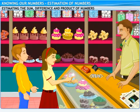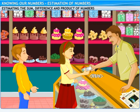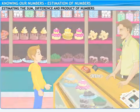Clever boy. Here you are, Mr. Smith. My mother did not have change, so I have a 1,000-rupee note with me. That was quick. Let me check if I have enough change with me. The approximate amount I'd have to give to you is 500 rupees. Oh, good. I have already calculated the exact amount I need to return to you. Here you go, Martha. Thanks so much, Mr. Smith. Bye, Martha. Enjoy your birthday tomorrow.